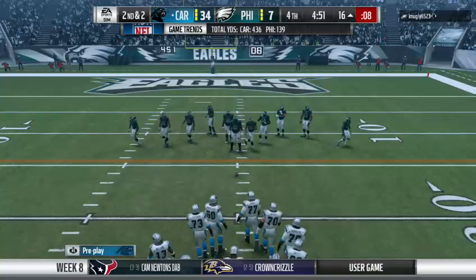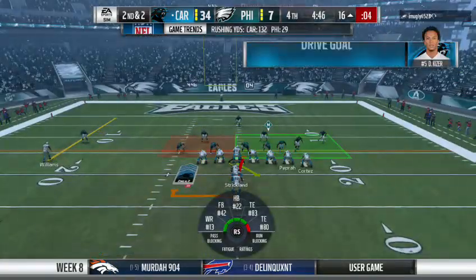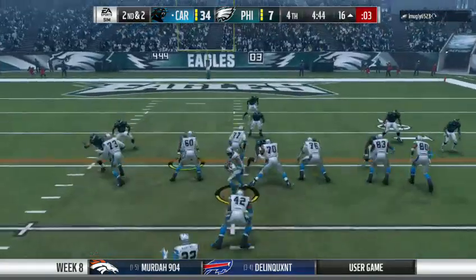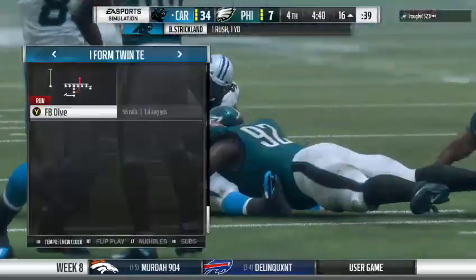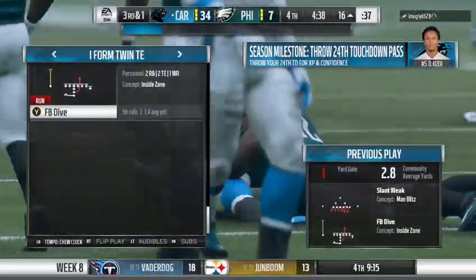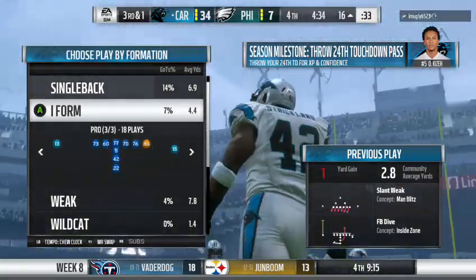See if they stay on the ground for 2nd down. And the defense definitely showing blitz here. A give to the fullback on the dive, and they'll get him down right around the 16. Only a yard on the pickup, so from a good situation on 2nd and 2, it's now 3rd and 1.